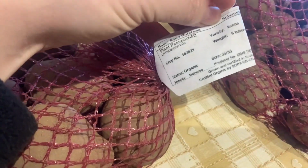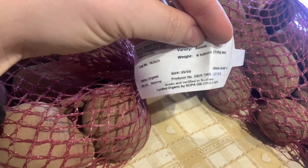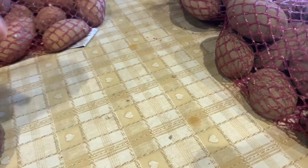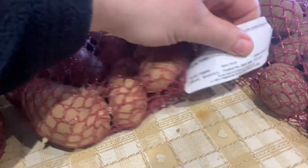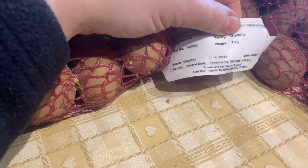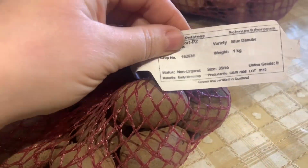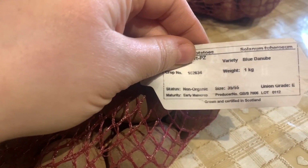Okay, so we have got six Axona. Now, I can't remember what's what. It says here main crop, so I'm really pleased it says on there, because that saves me having to go and dig out. Oh, not intended. Charlotte, and this is the second early, but I know people grow that as a main crop as well. That's a slightly bigger bag of the Charlotte. We've got the Blue Danube, so that's a kilo of that early main crop.